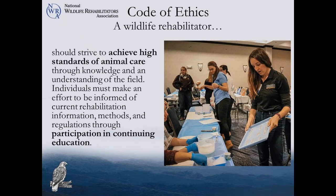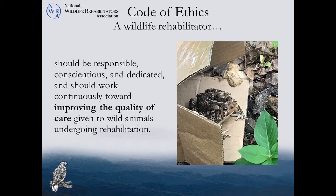A wildlife rehabilitator should strive to achieve high standards of animal care through knowledge and an understanding of the field. Individuals must make an effort to be informed of current rehabilitation information, methods, and regulations through participation in continuing education. A wildlife rehabilitator should be responsible, conscientious, and dedicated, and should work continuously towards improving the quality of care given to wild animals undergoing rehabilitation.